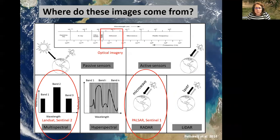But what about those satellite images? Where do satellite images come from? One thing that sometimes is not very well appreciated is that there are a lot of different types of satellites that capture information in that electromagnetic spectrum that you can see on the top of that slide. Two types of sensors are generally distinguished: the passive sensors and the active sensors. Passive sensors basically capture the amount of light that has been emitted by the sun, went on Earth, and then got reflected back to space. So it relies on the sun as a primary source of energy to inform ultimately those land cover classifications.